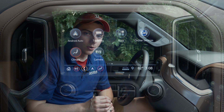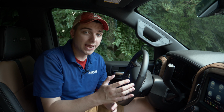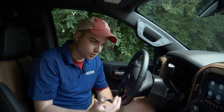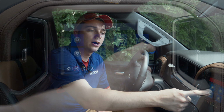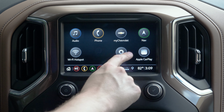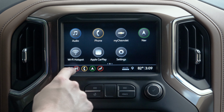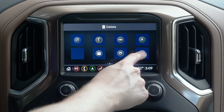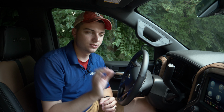Now, one more thing I want to throw in before we leave the entertainment center is that you do have a degree of customization when it comes to your app layout. So much like you would on your smartphone, you're just going to press the screen on whatever app you want to move, hold down, and then you can drag around and reposition apps to wherever you want. So you can make the home page or the first page exactly how you want it to look, exactly where you want your apps to be, and not have to rely on the default placement.